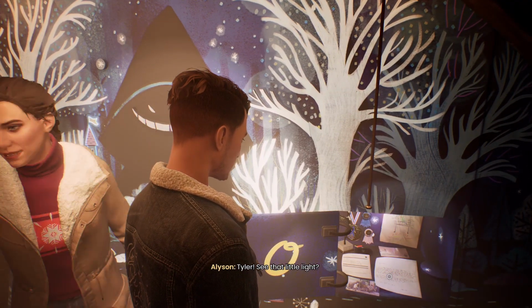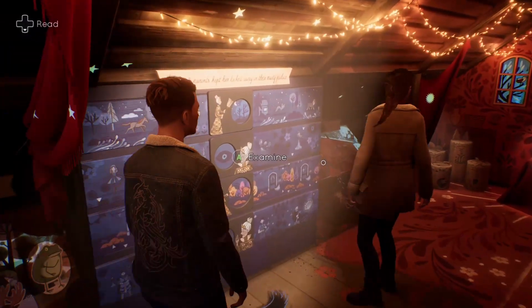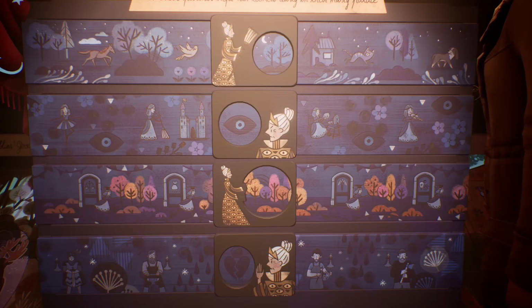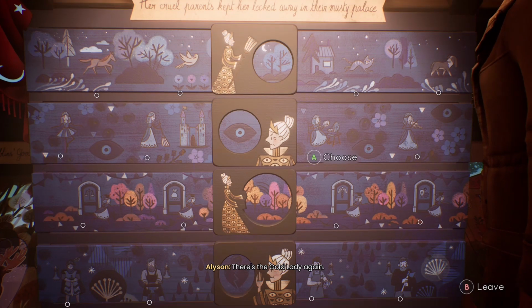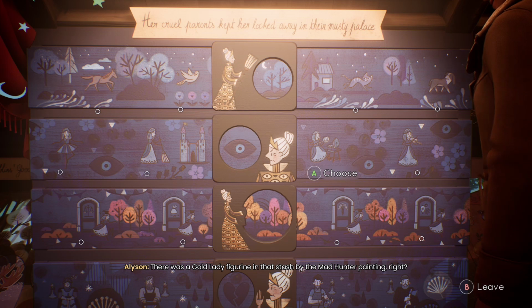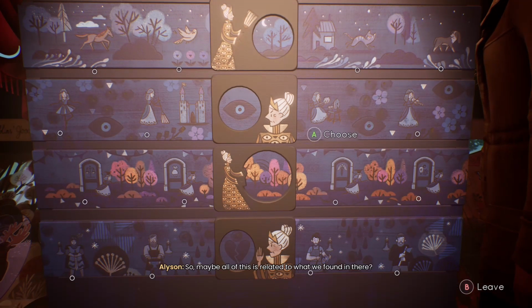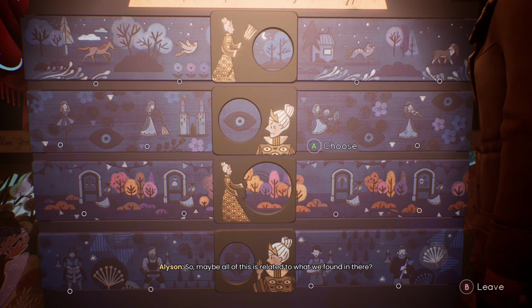Tyler, see that little light? I think we need to solve this one next. There's the Gold Lady again. She's all over the board. There was a figure of her in that stash by the Mad Hunter painting, right? Oh, yeah. So maybe all of this is related to what we found in there.